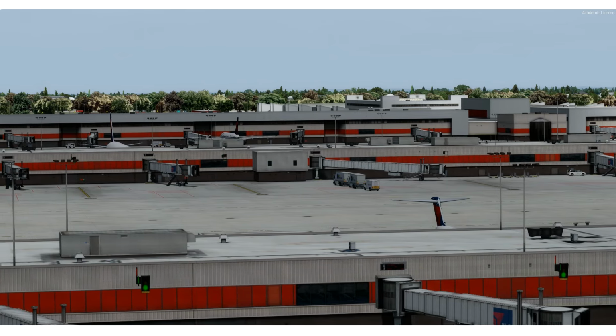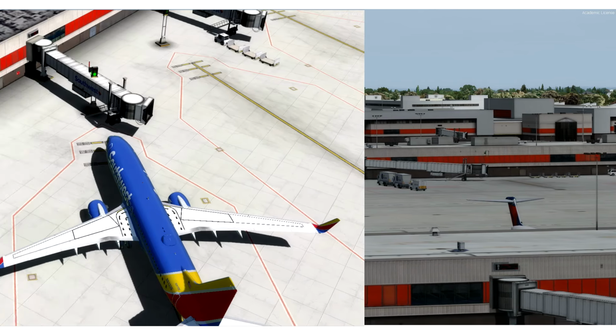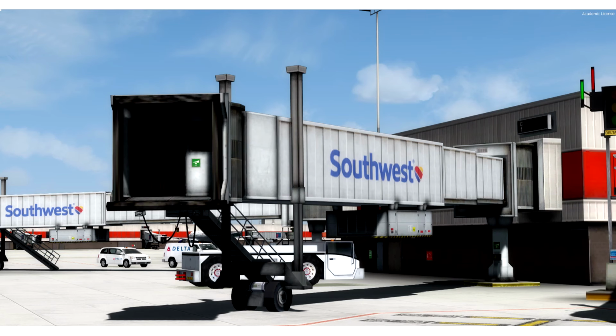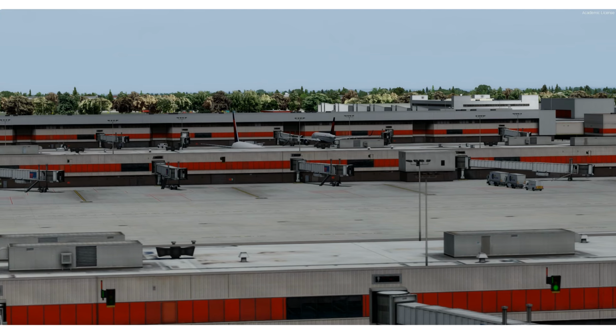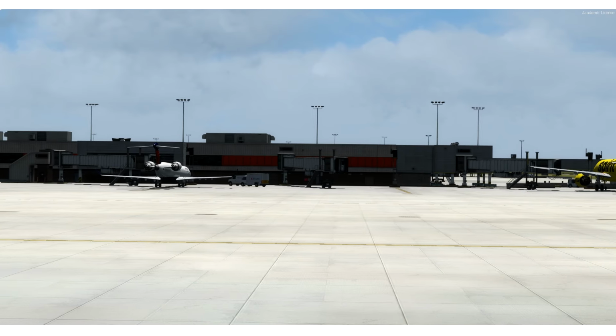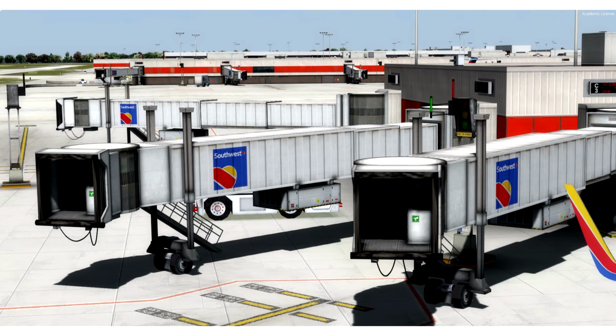Continuing with the point of concourses, I want to talk about the C concourse specifically. For some reason, the jetways and gate placement is really off, and they have these really inaccurate Southwest jetway stickers. You could just Google Southwest Airlines jetway and get an idea of what the real jetway designs are for Southwest, but for some reason, we have this really weird design that is not used by Southwest at all in the real world. For example, I made a very quick fix to show you what it was supposed to look like, but I don't know why they have just Southwest written on there.